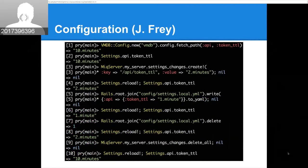So I put together just a quick, this is what I would live demo, but I didn't want to live demo. So a little bit of how it works. The first line shows you how we currently do it with VMDB config. So you say VMDB config new, config fetch path, all long thing. So in our settings right now, token TTL is 10 minutes. The new way is on line 2. You just say settings.api.token_ttl, get the exact same value.